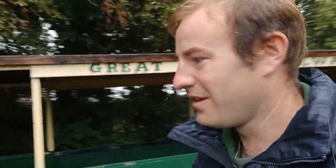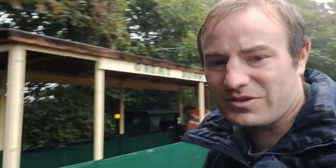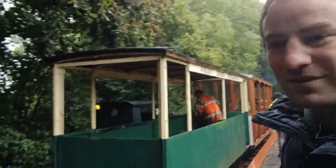Let's go and have a look at this station. This is obviously one end of the railway line. Well, this is the Great Bush Railway. There's one of the carriages there. There's a little diesel engine. Look, we'll see this go past. This must be what's going to take us.